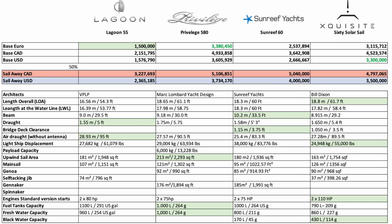Heading into the numbers now, we'll have a look at the sail away price, because everything except the Xquisite, the 50% on top rule does apply. So if you look along the sail away USD now, you do have the Lagoon 55, the most economical at 2.36. But the next one is the Xquisite at 3.5. And trust me, I had to struggle to find another 200 to add to the base of 3.3. The Privilege is next then at 3.7, and finally the Sunreef at an even 4 mil.